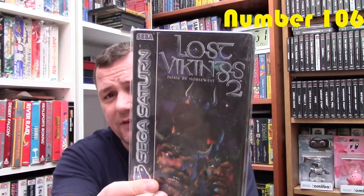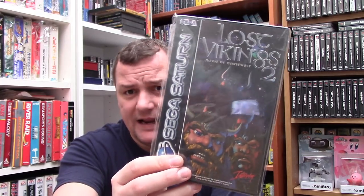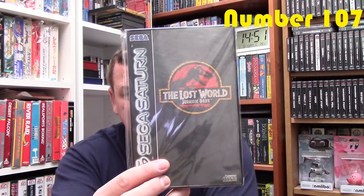These, I cut my teeth on the first one on the Super Nintendo, very good games. I've not played the second one, it's Lost Vikings 2. So it's a platform puzzler, you have to use all the Vikings to navigate the level. You know, one can jump high, one can block and all that kind of stuff. Jurassic Park, The Lost World, or The Lost World Jurassic Park, not played this.